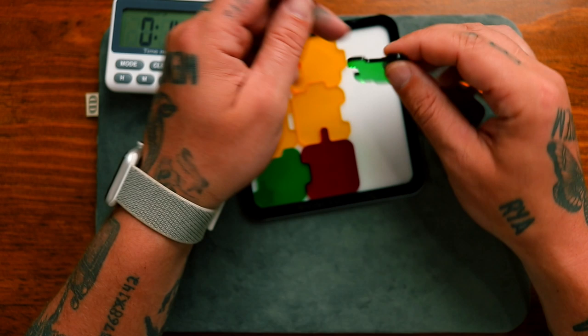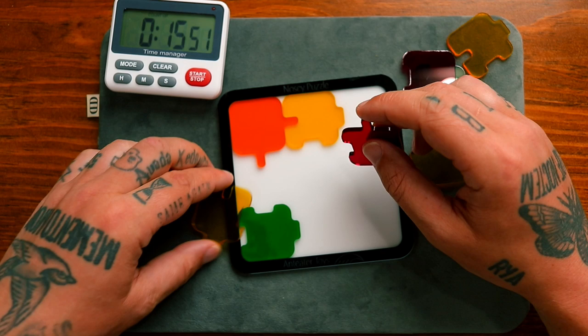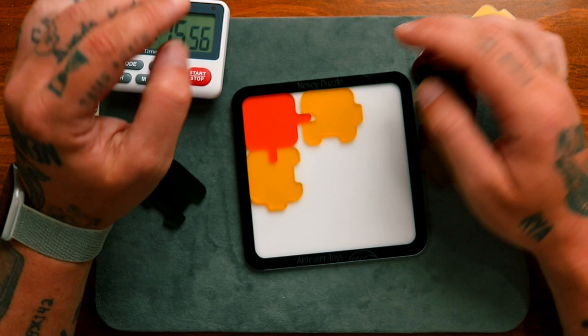Unless, what? How is this not working? So, it doesn't look like my plans are working here. This has to be like this. I don't see another way. Obviously, these two can be flipped around, but I don't see any other way for that fitting. It's either gotta be red or green.